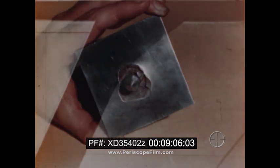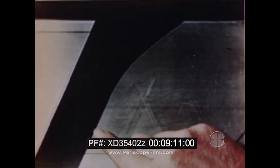Here is what looks like a graph, but is an actual photograph of a projectile entering armor plate. The slope of the curve shows the rate of slowdown as it enters.